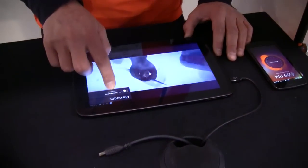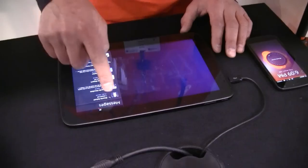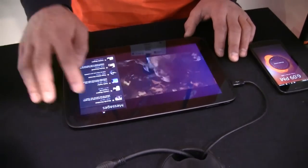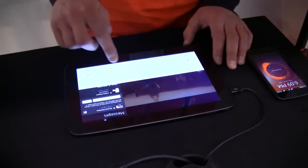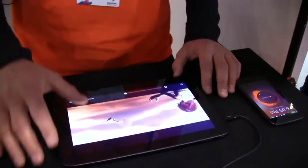If I get messages, I go to my messages menu. Here I've got all my incoming messages on the device. I can just clear them if I'm not interested, or I can reply from that interface directly. Here I go, I just replied. So that is the top edge.